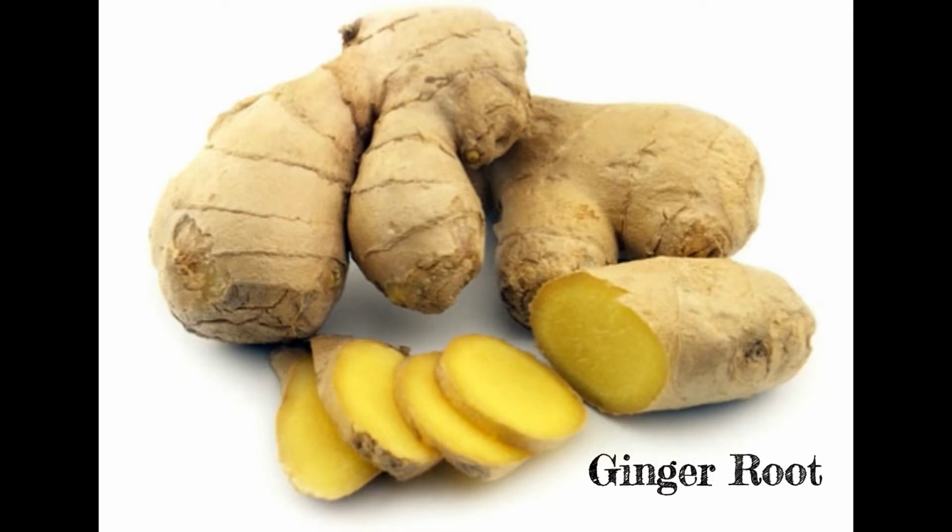Starting with ginger, ginger is a natural occurring anti-inflammatory agent, so it definitely helps to decrease swelling and irritation. It's an antiviral and antifungal agent, so it's going to help to support the immune system and to help strengthen it and prevent the reoccurrence of any type of bacterial or viral infection. So it's going to help really build that immune system up a lot.